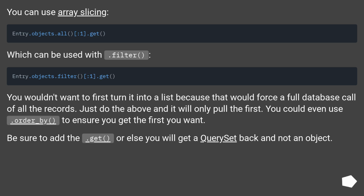You can use array slicing, which can be used with .filter. You wouldn't want to first turn it into a list because that would force a full database call of all the records. Just do the above and it will only pull the first. You could even use .order_by to ensure you get the first you want. Be sure to add the .get or else you will get a query set back and not an object.